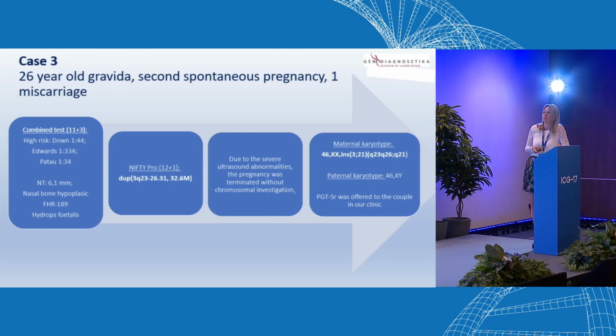We offered them amniocentesis, but the couple insisted on the NIPT test, and the NIPT test found a duplication on the Q arm of chromosome 3. Due to the severe abnormalities, the pregnancy was terminated, but we did the karyotyping of the couple and found a very interesting alteration.